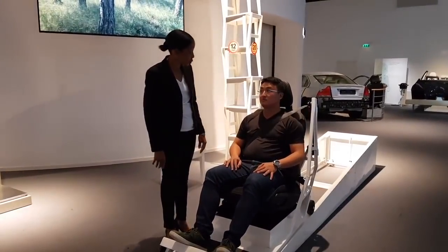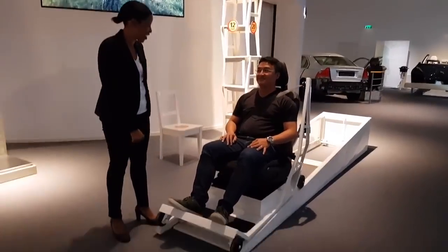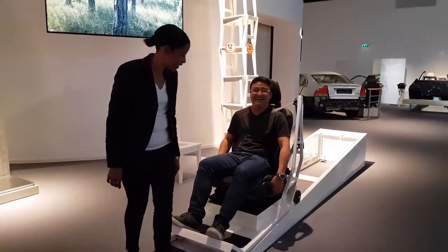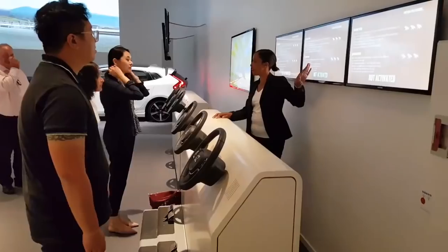Bobby, you seem very comfortable. They're good seats. They're good seats. So, belt, just remember the safety belt. Are you trying to adjust your seat? No, it doesn't adjust.